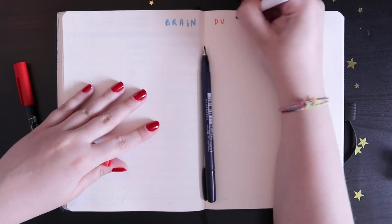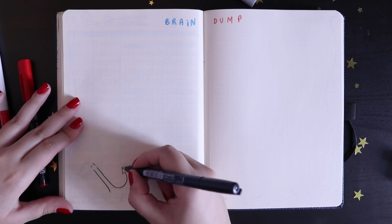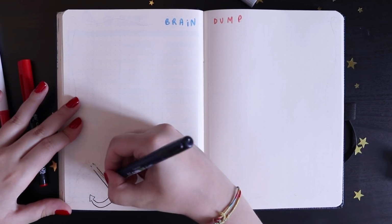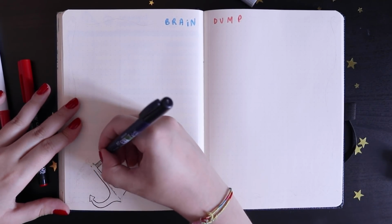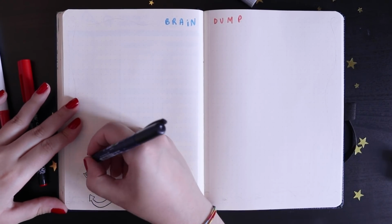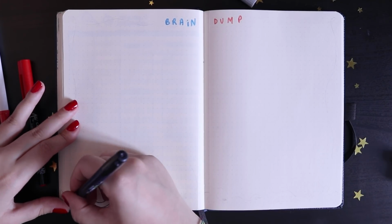This is normally the area in every month where I write down all of my lists and all of my planning for different things. I plan my videos, I plan everything. This is where I dump all my thoughts and my things that I don't really have anywhere to write in. Does that make sense? So yes, I decided to doodle at the bottom, like the bottom of the ocean again.